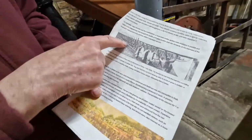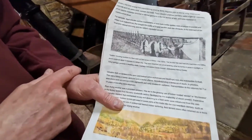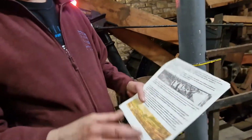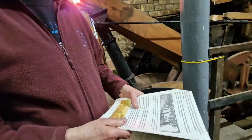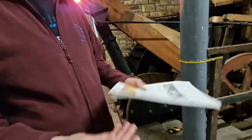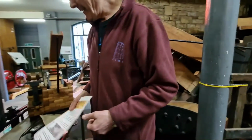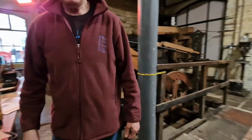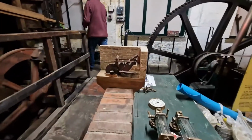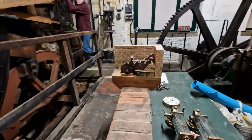I'll give you the scale of how big these things were. Have you just recently reopened this place, then? 2017. I can honestly say I've been past hundreds of times and never noticed it. We only opened on Saturdays. I used to live round here, you see. Not anymore, I moved to Leeds. So they only open on a Saturday as well, guys.